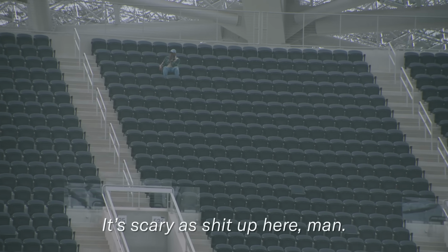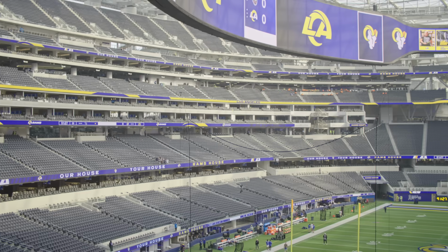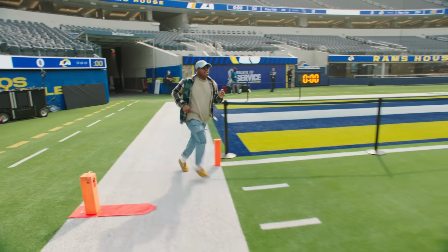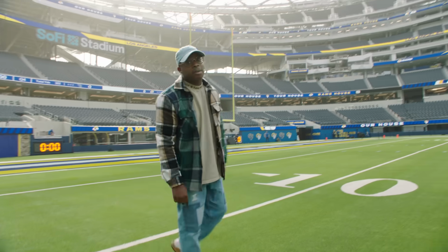You scary up there? It's scary. It's scary as shit up here, man. Ooh, get me from up here. Come here real quick. I wanna show you something. Shh, we gotta go quick. Ooh, it's the best grass money can buy.